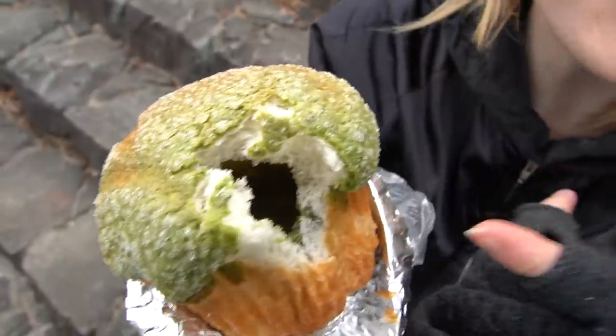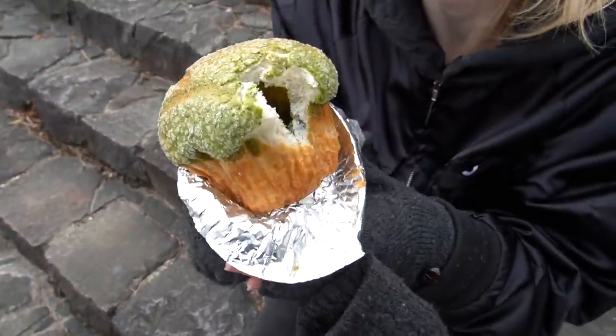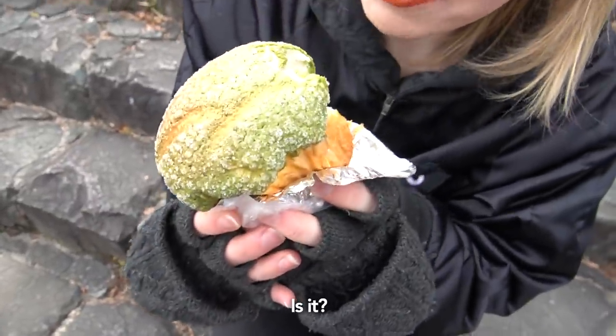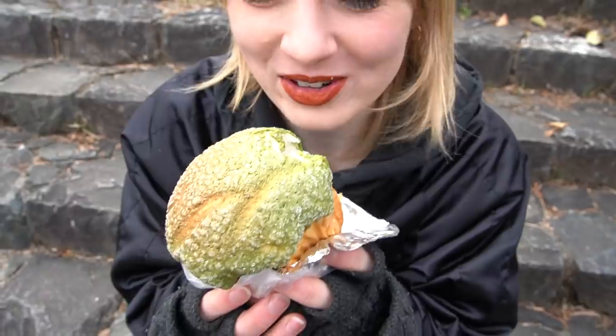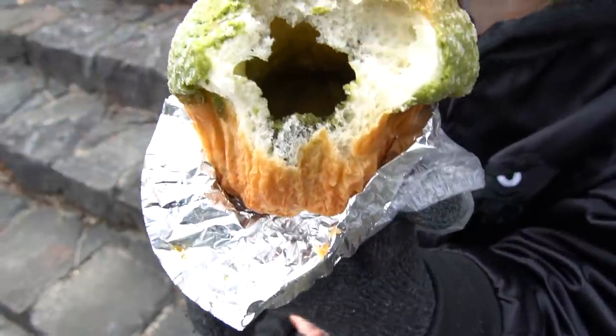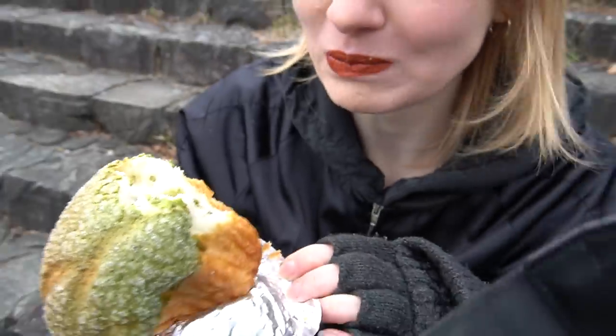Did you know? No, I was not expecting that. It's like a soup, matcha soup. That's so tasty, wait, it's amazing. I want to try and get to the soup without it going all over me. Yummy. I was not expecting that. A little reservoir of matcha. Okay, try.